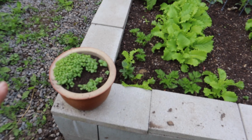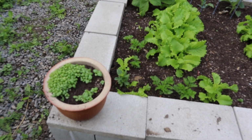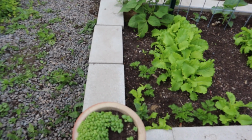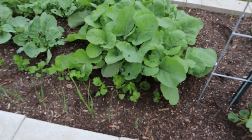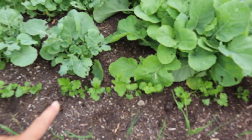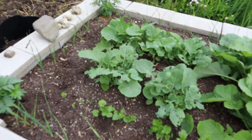In the pot here I have some sweet basil growing. I've taken it up off the ground though, just because we've had some rabbits coming into the garden here. So here you can see the parsnips growing. They seem to be doing fairly well.